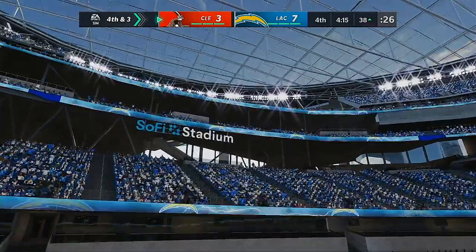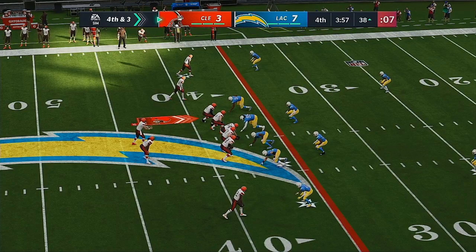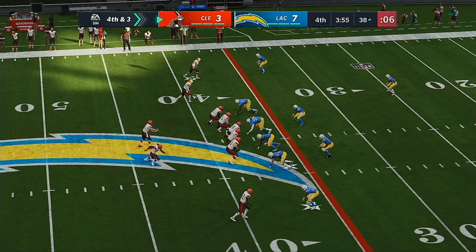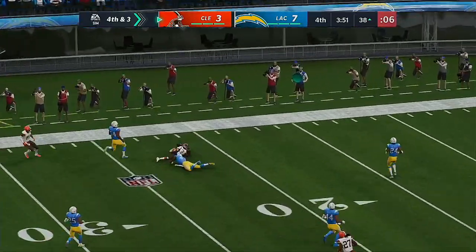Don't let them get there. And they rallied and made the tackle. One score down. Here we go. They're going to go for it here on fourth down. Desperation time. Mayfield on fourth down.